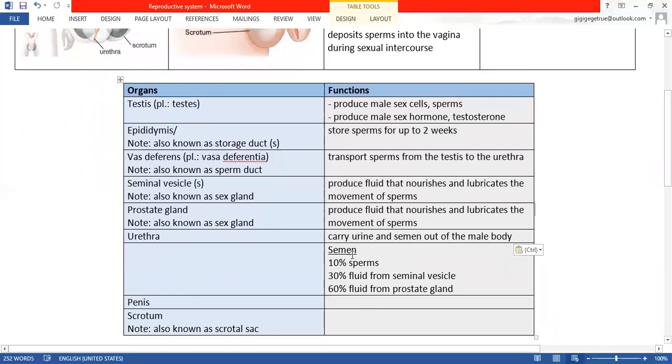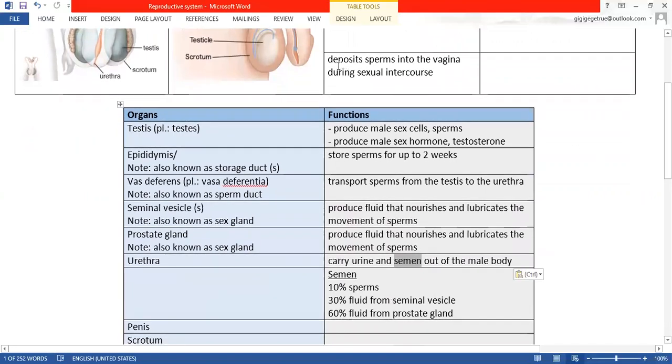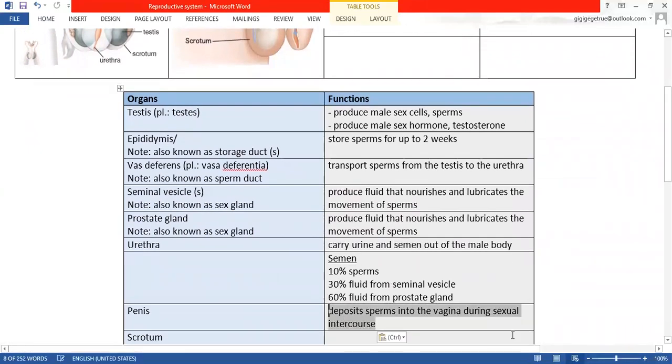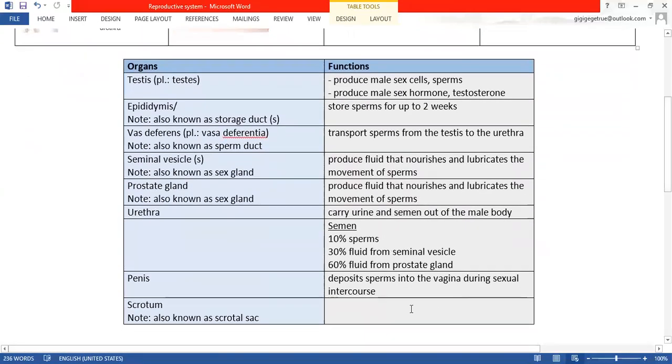So this is to let you know the semen's composition, because it was mentioned over here. Next, we have the penis. The penis is to help deposit sperms into the vagina during sexual intercourse. Then we have the scrotum. The scrotum holds the testis outside of the body, where it is cooler, to allow the maturation of sperm.